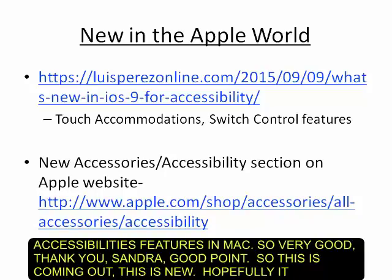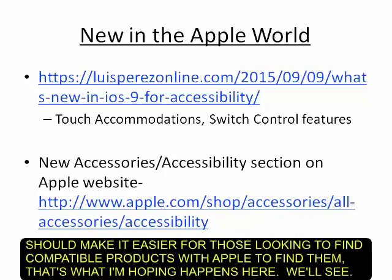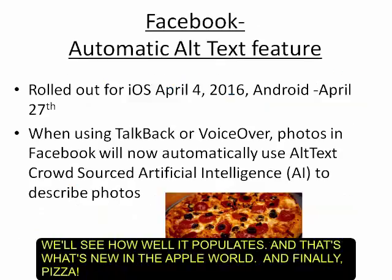So this is coming out, this is new, and this should hopefully make it easier for those who are looking for compatible products with Apple to find them. That's what I'm hoping happens here. We'll see how well it populates. And that's what's new in the Apple world.